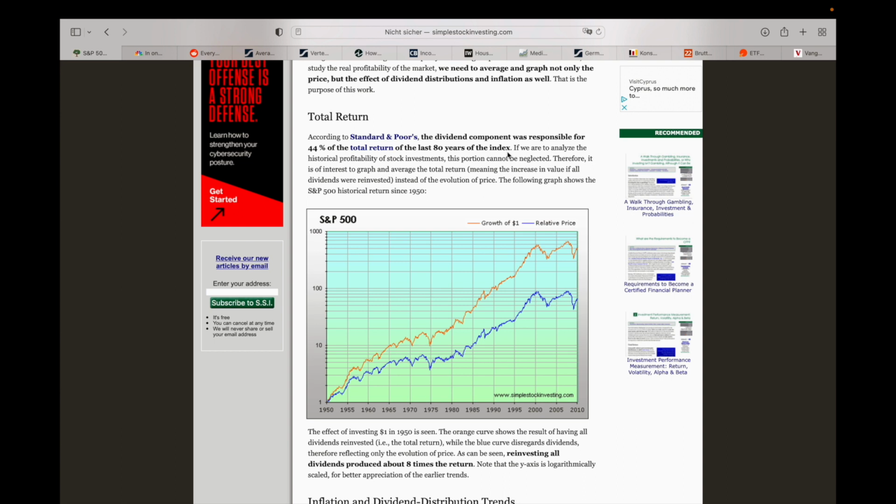So the dividends are not included in the return. So you only see the price of the S&P going up. But if you add the dividends, as shown here, you can see there's actually a major difference in return, because this is a logarithmic chart. And you can see now here, if this is one in 1950, we are here, let's say around, so this is 10, 20, I don't know, 50, maybe 60.